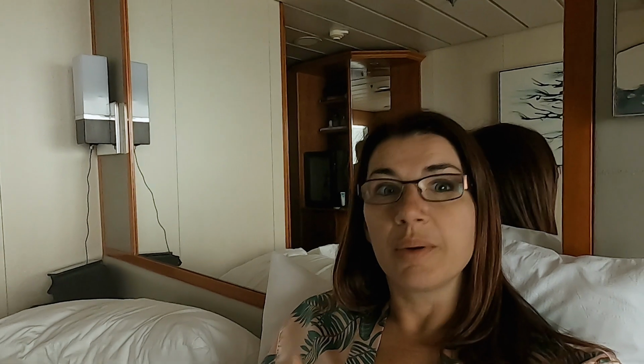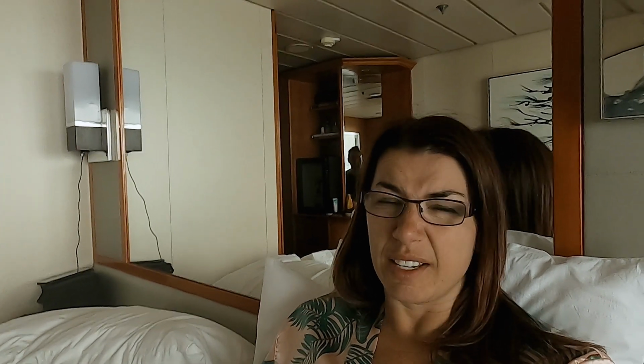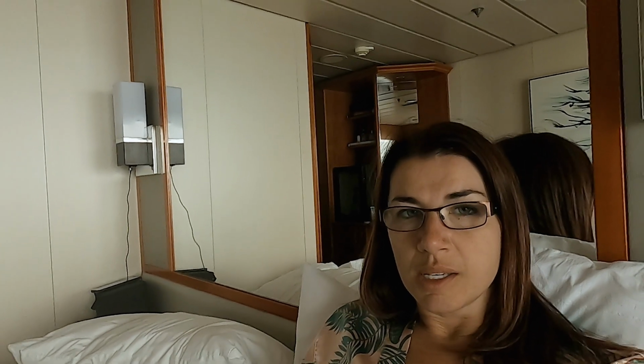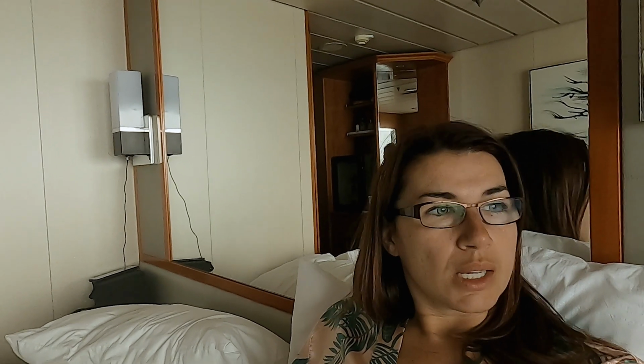We know it's not COVID because we both had that last month. They say you can't get it again within 30 days, so hopefully it's not that. But when you're going around the ship with 2,000 people, touching things and handling the same utensils for food, it's probably easy to pick something up. So that's just a shame.